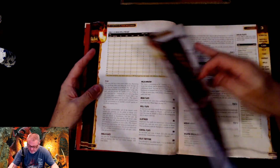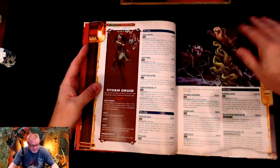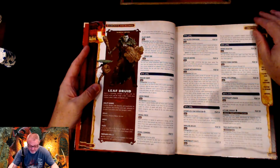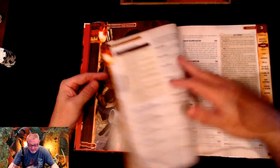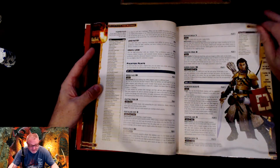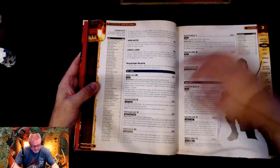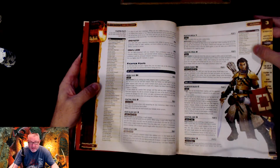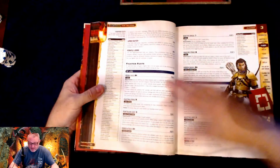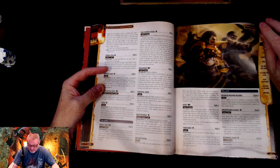Spells per day. Druid feats. We have the Wild Druid. With the Storm Druid. Leaf Druid. We got the Fighter. Fighter feats. There's a list of all the different fighter feats. And a little bit over here too. You can see quite a list. And this is again in just the core rule book. When we start getting some of the other books, I'm sure there's going to be multiple things added there.